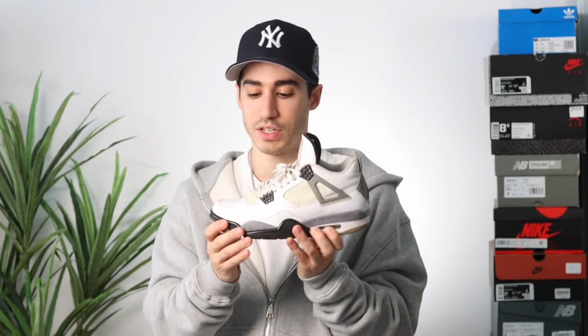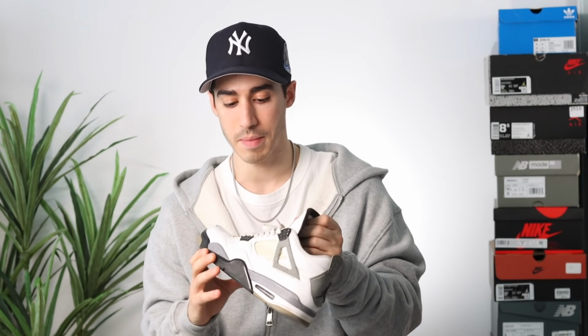The Carmines is a great example of a release that was very attainable, and I think people will look back on it. This is one of my first ever retros, which is why it looks the way that it does, and that is the Air Jordan 4 in the white cement colorway.